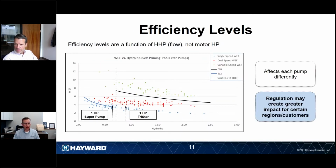So I used to be an engineer in a former life, so I'm contractually obligated to put a chart in every presentation. I don't expect you to print this one out and put it on your wall. That's probably something only product managers do. But this chart is important because this is actually the regulation in a nutshell. This is for self-priming pumps, aka in-ground.